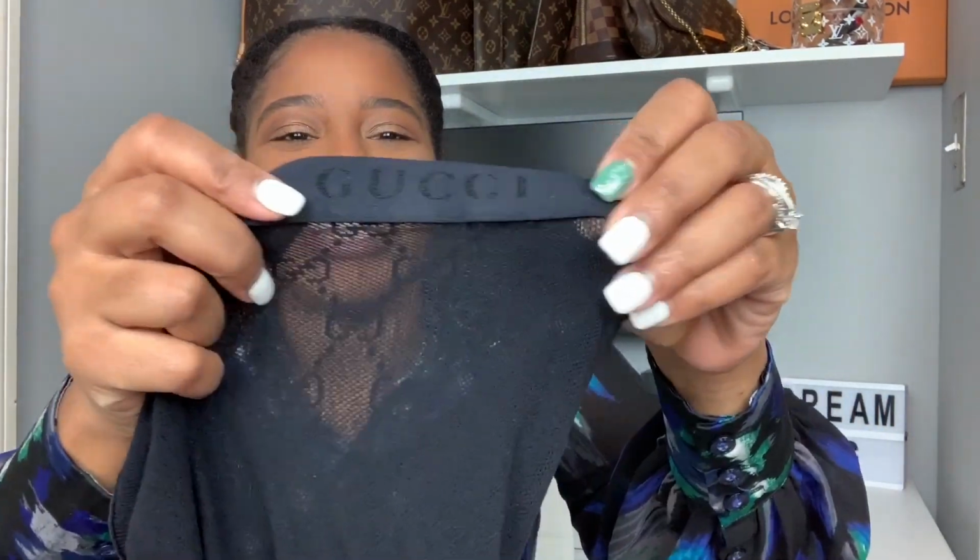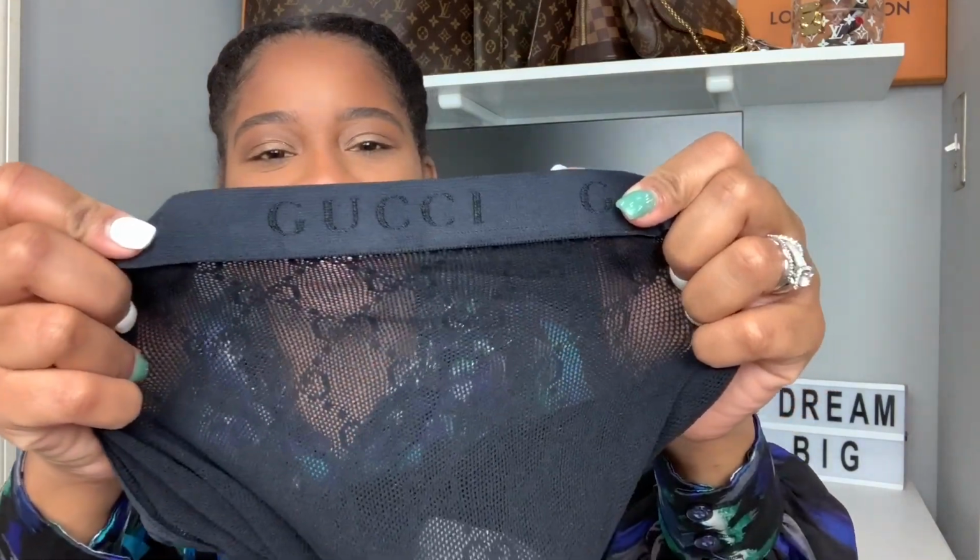And I love the band. Can you see? There goes my paper, but if you can tell, it says Gucci all on the band, which I think would look so nice for those girls that wear crop tops and maybe some boyfriend jeans and have this on top, the Gucci. If you're a logo queen or you just love showing that kind of stuff, then you can have this kind of showing on the top. I don't wear crop tops, so I can't really show you an outfit like that, but I can tell you this would probably look dope. But yes, this was a quick unboxing.